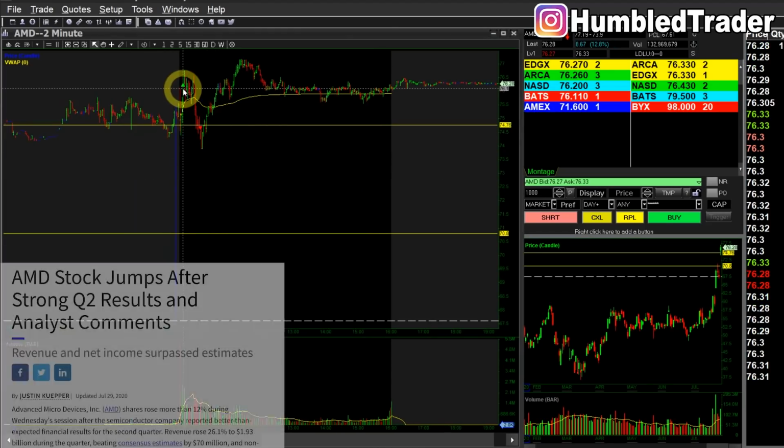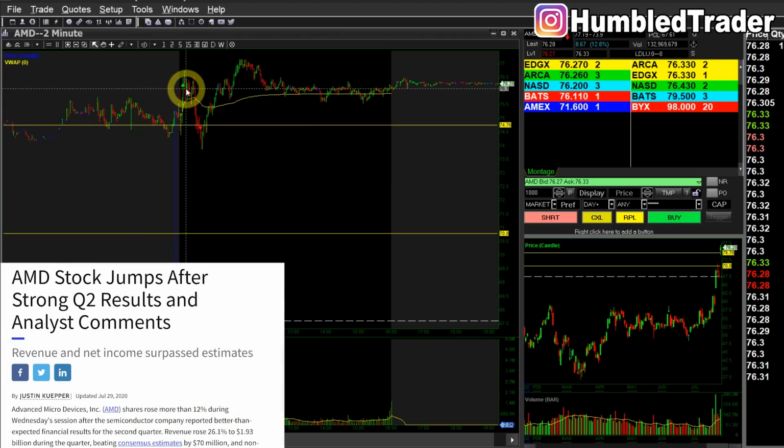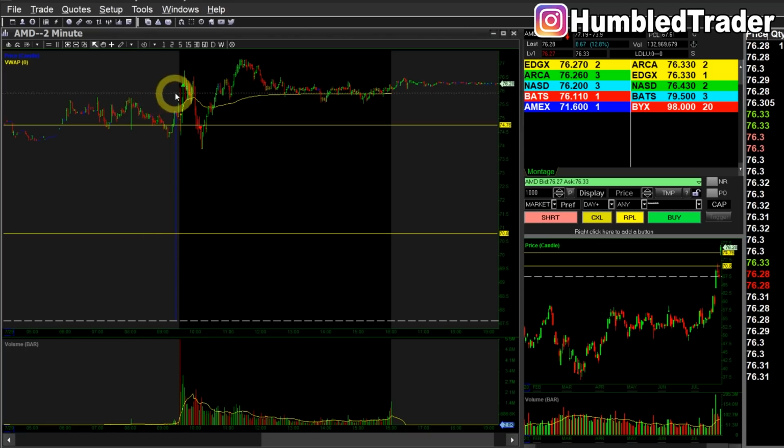The loser is AMD, but I lost on starter size. I never added. I went in long at 76.20, thinking that once we break out above this new all-time high, we're going to continue higher. And you can see I kind of got trapped and I got stopped here. Literally, I stopped out at the breakdown of this support level, and the stock reclaimed and went on higher.